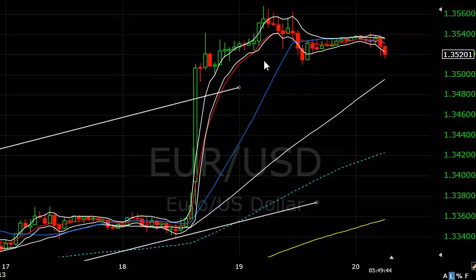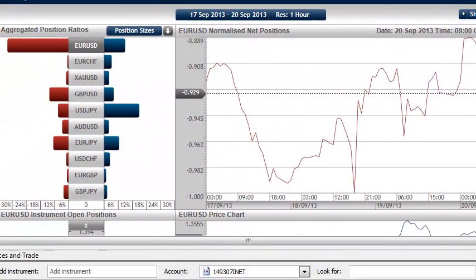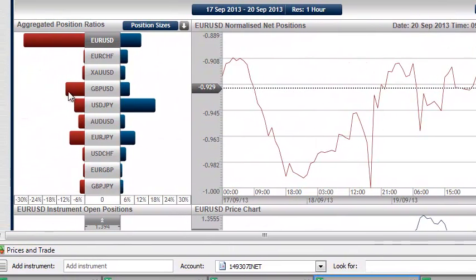There's a lot of shorts trapped on the euro dollar, and across the market actually, I think. So I'm just going to have a quick check on my broker screen. Just to give you an idea, look how many people are short. 74.5% of retail traders are short the euro dollar, and they've been short since before FOMC.